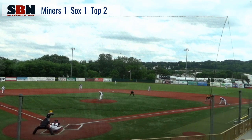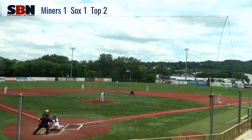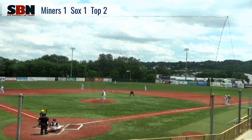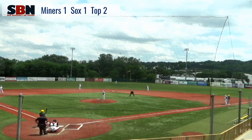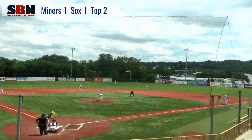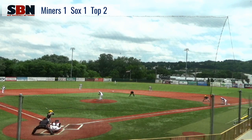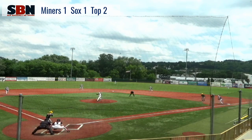Mm-hmm. And here is Johnson. It's an 0-1 count, and that pitch is outside. It'll even it up. Yeah, it looks like the ruling is a base hit on that one. As you said, by the time he was throwing, it was going to be a tough play, even if the ball had gotten there. So I'm fine with that ruling. Yeah, I am, too. I think the only way you call that an error is if the ball gets away and the runners move up.